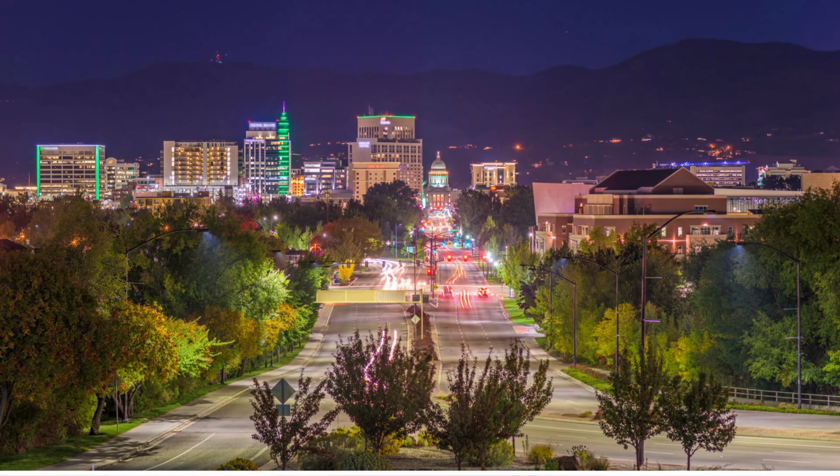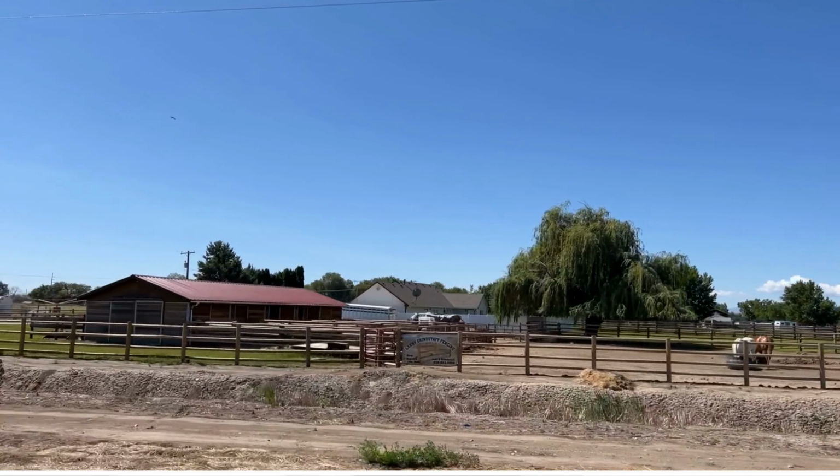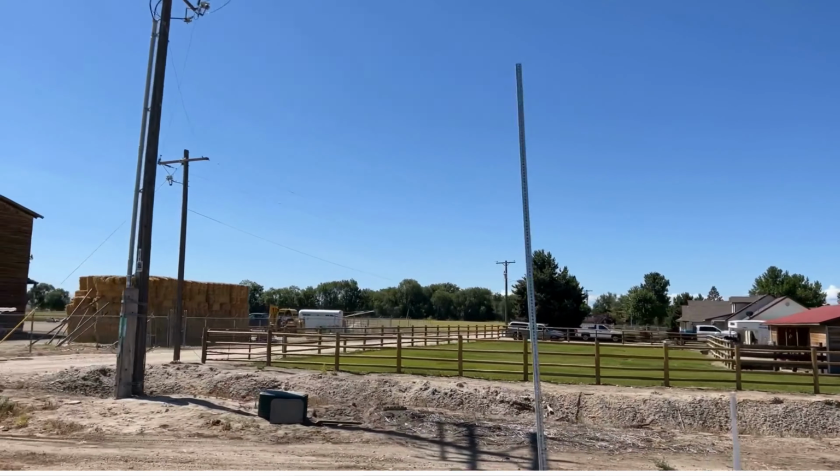feel and vibe. If you want to still be close enough to Boise to enjoy all of its perks, but also just far enough to escape the hustle and bustle and just the general noise that living in the city can bring, Middleton will definitely be a town you will want to check out.